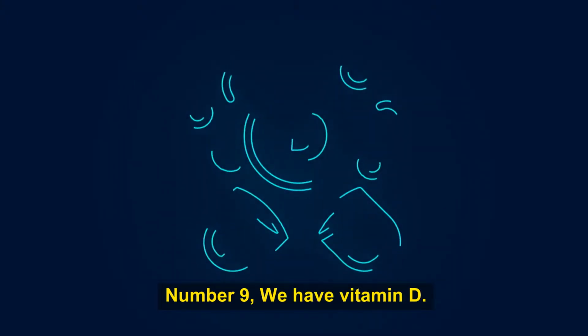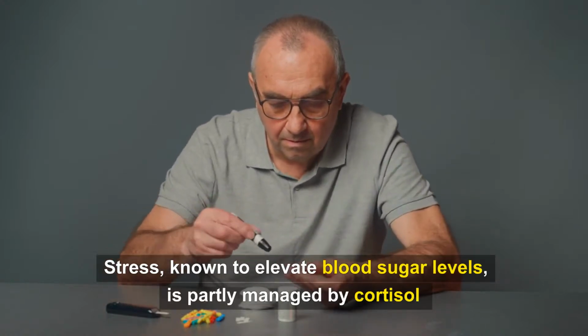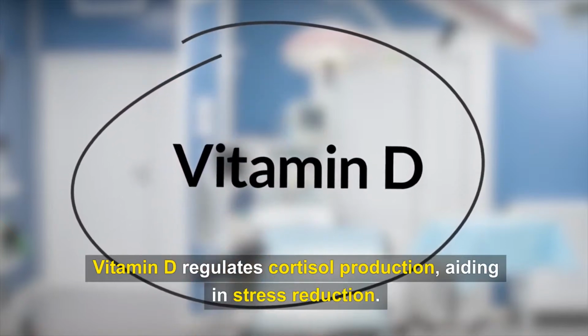We have vitamin D. Stress, known to elevate blood sugar levels, is partly managed by cortisol. Vitamin D regulates cortisol production, aiding in stress reduction.